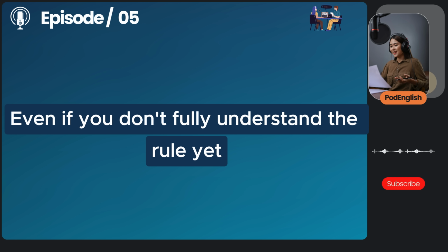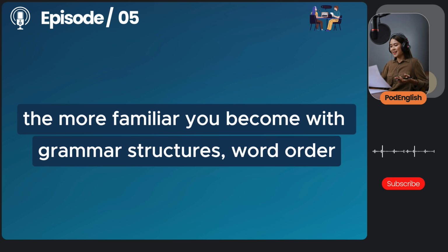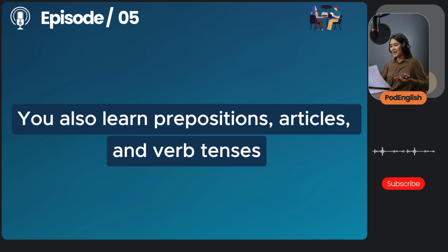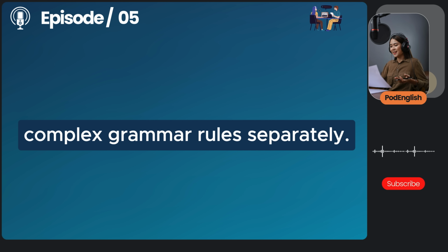Even if you don't fully understand the rule yet, your brain is absorbing the correct way to form a sentence. The more you read, the more familiar you become with grammar structures, word order, and sentence flow. You also learn prepositions, articles, and verb tenses just by seeing them used correctly in different contexts. Over time, this improves your speaking and writing without having to study complex grammar rules separately.